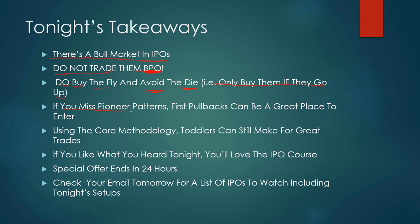If you missed the pioneer patterns, which I didn't give you those exact patterns tonight, but I think you kind of have an idea how they work. Okay. I go into a lot more detail, obviously, in the course. But if you did miss that, first pullbacks would be a great place to enter. And if you're just getting started, start by trading first pullbacks and then learn and watch some of these pioneer patterns until you wrap your head around them.